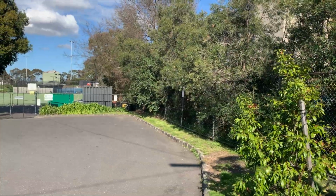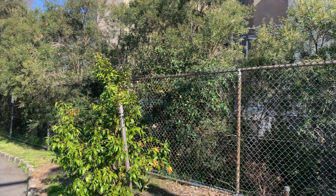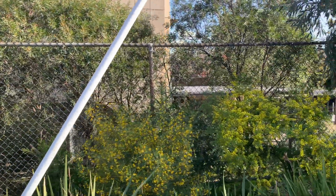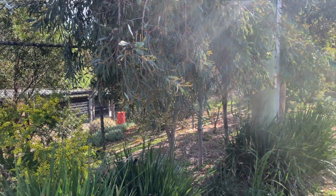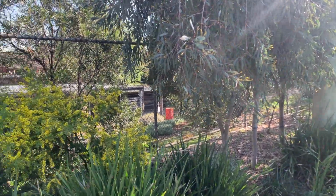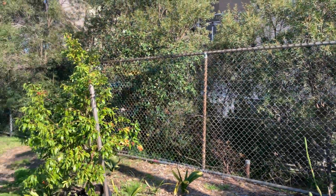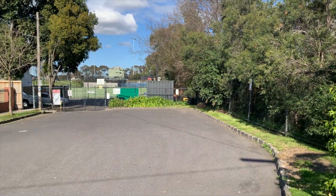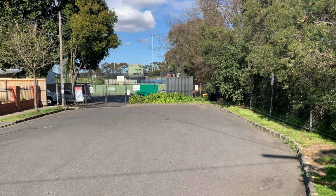On the street, there is not much to see, with all the trees and fences where the station was located. The street ends outside of Xavier College Tennis Court, which is now private property.